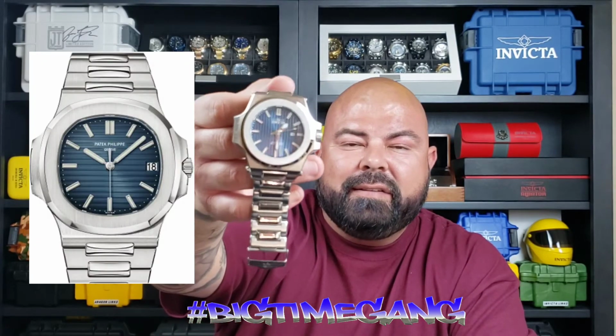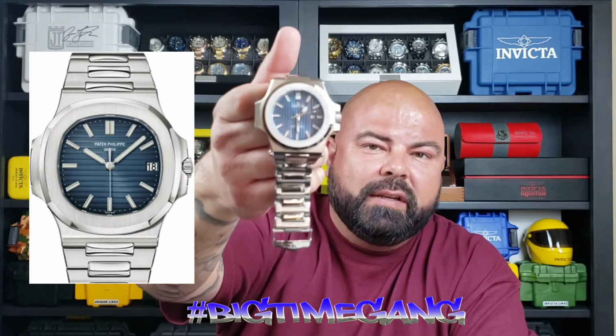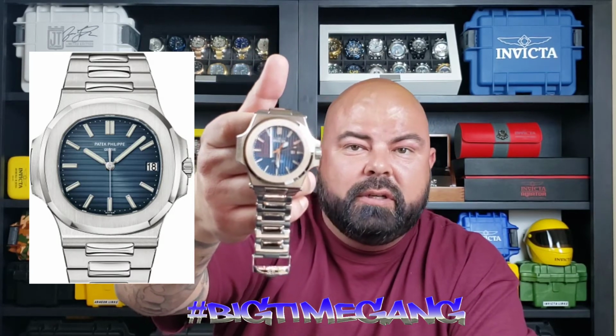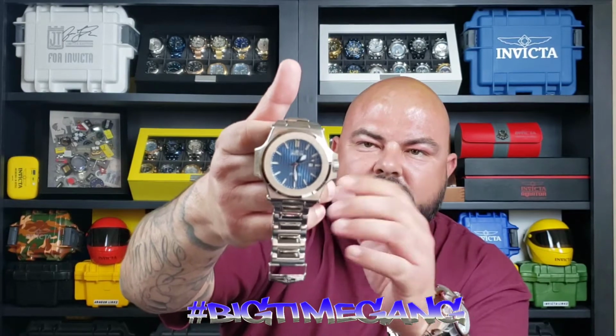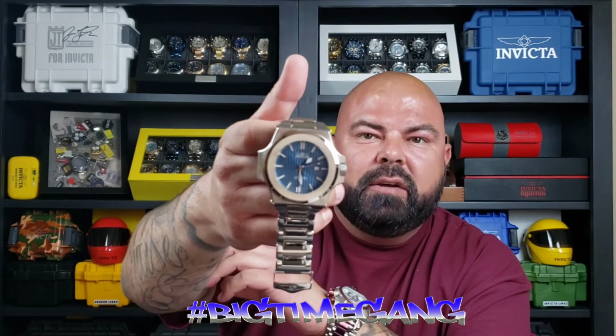It's a homage to the Patek Philippe Nautilus, and obviously it's nothing even close, but it looks similar. If you were to see photos of them side by side, this is obviously way larger. The dial is different. The whole setup is different, but it's a homage because it looks very similar. You can tell they were trying to duplicate what the Patek Philippe has.